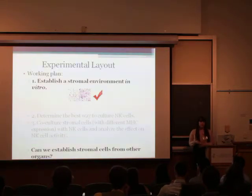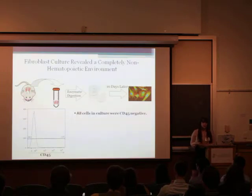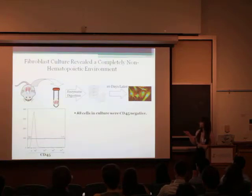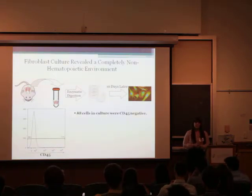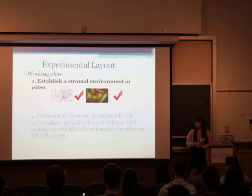So this was the establishment of the stromal environment. We wanted to know if we could establish stromal cells in a different environment, to have 2 environments to compare between. So we took lungs and digested them, breaking them into tiny pieces, and grew what the literature suggested was fibroblasts out of them. We found a similar result of almost completely negative CD45 cells in culture, which made it our second success in the first part of our experiment.